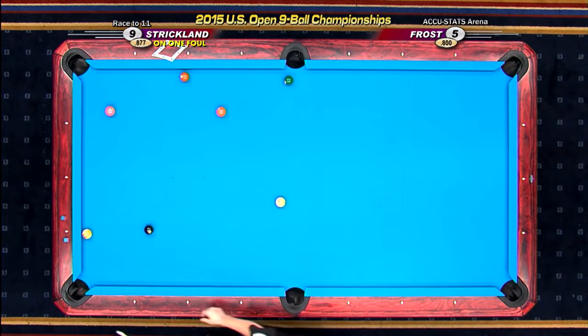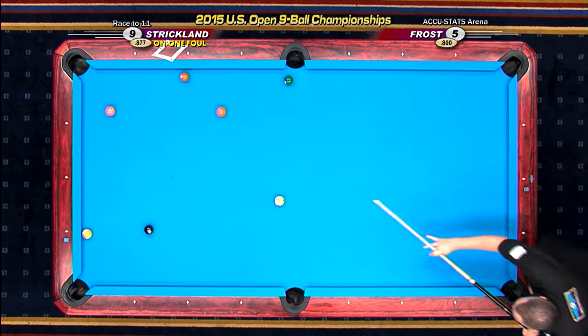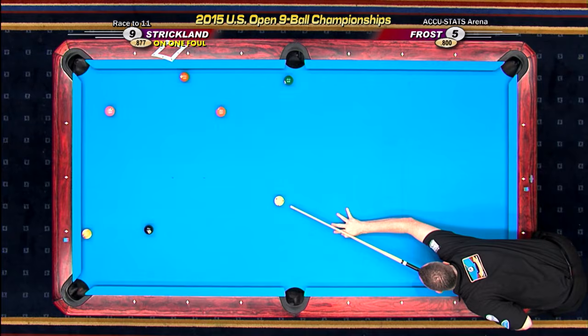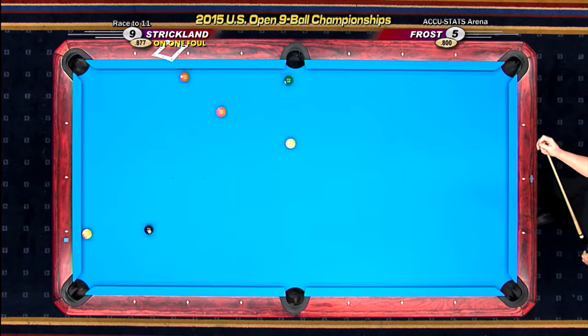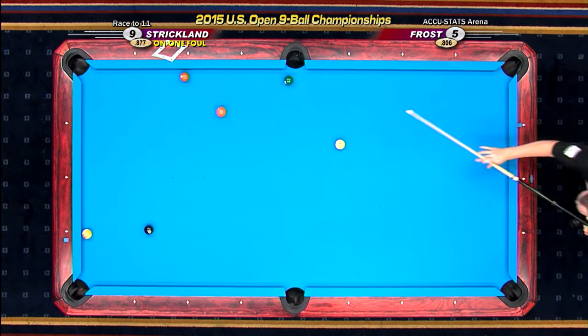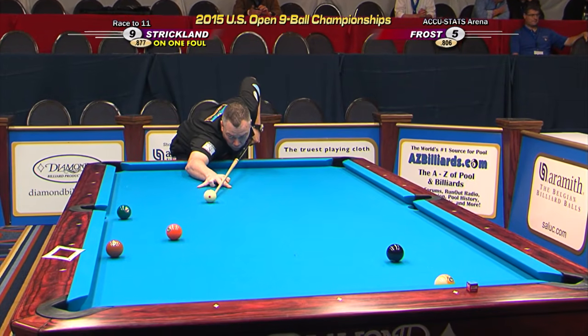And, you know, a 9-5 lead with this skill set is not insurmountable at all. Not insurmountable, but it is difficult if you're not pocketing balls on the break. That's the thing that makes it tough. Yeah, you don't want to have to gunfight every rack. One or two rolls really is all that separates it. Bad players, it's a much larger lead. With great players, it's not much of a lead.